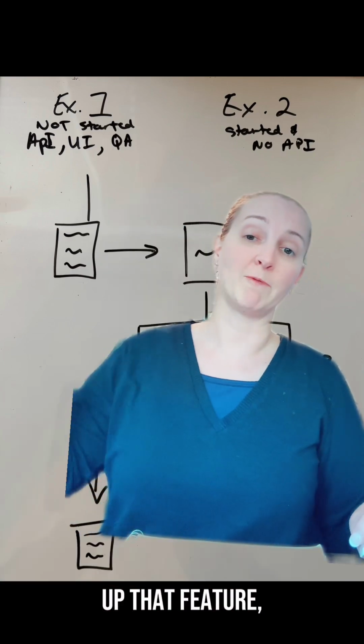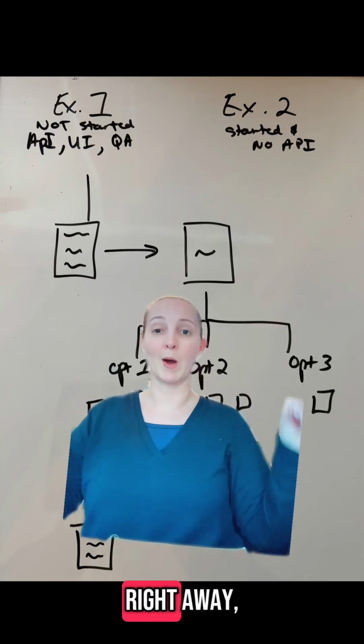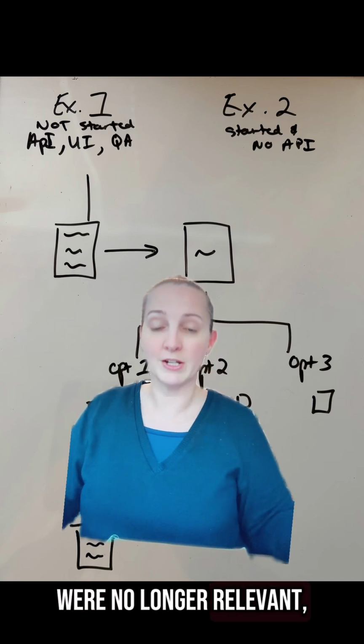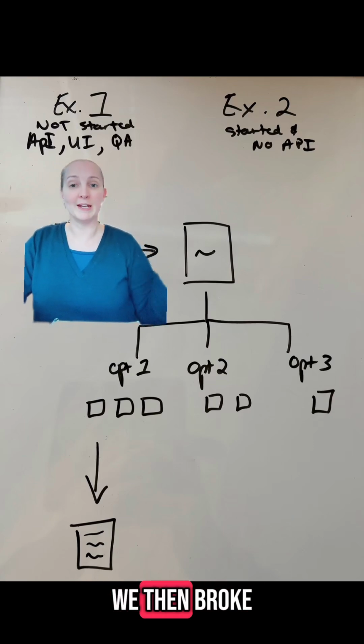Then we pulled up that feature and we reviewed it just like we would in a backlog refinement session, and the team talked about it. Right away, we noticed there were things in the feature that were no longer relevant, so we were able to strike through those.